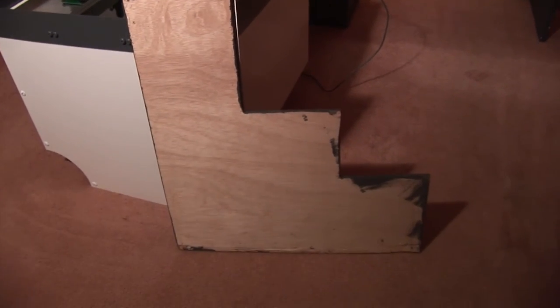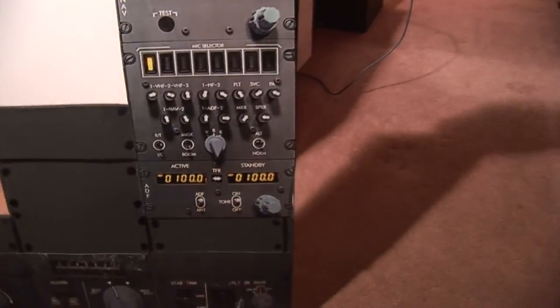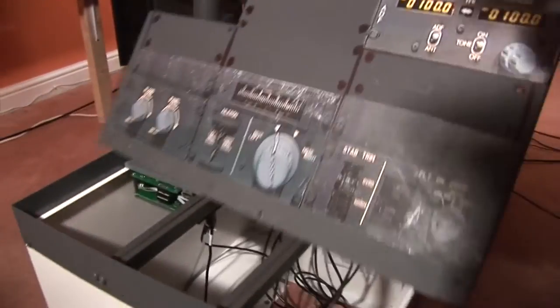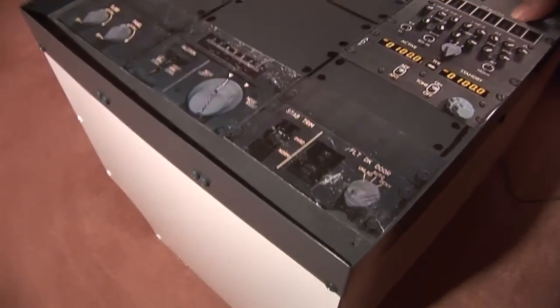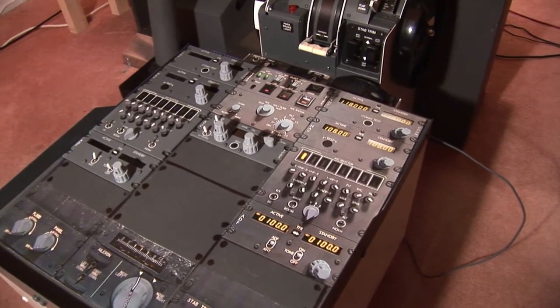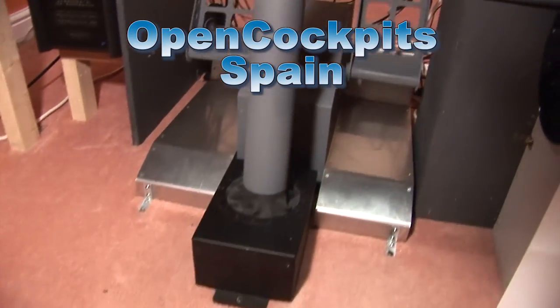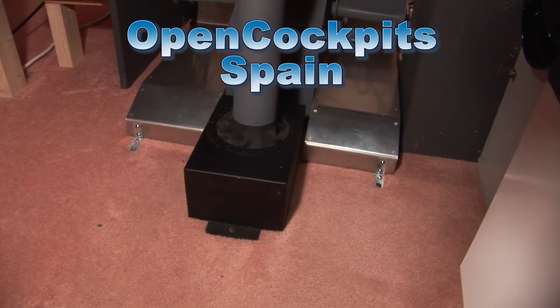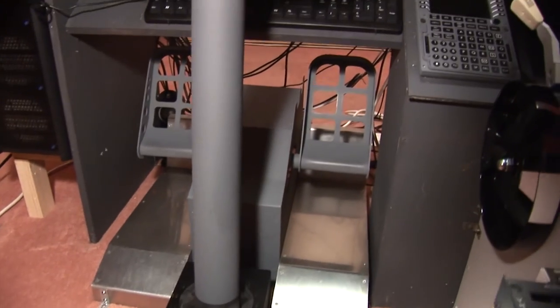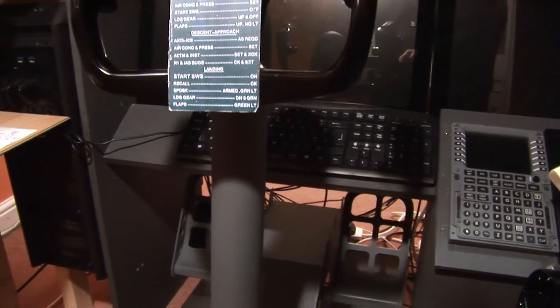And that's a piece of the old packing case. Just cut it out to match the gap. Pasted on some pictures to give an illusion. Put the mouse on top and away you go. Pedals and the yoke from Open Cockpits. Keyboard in the background there for other functions. And there's my checklist on the yoke.